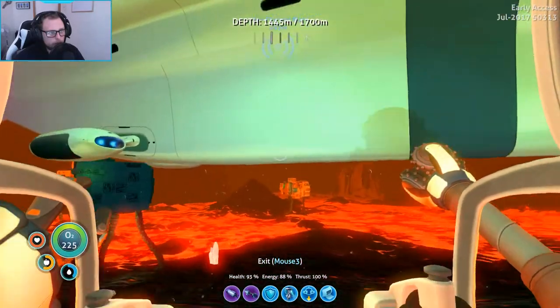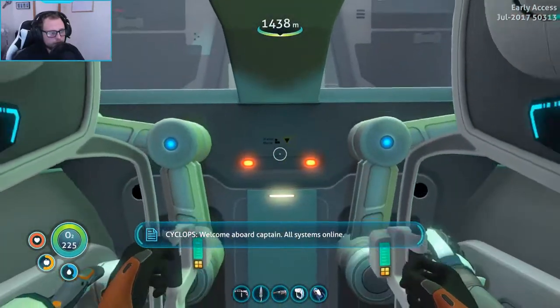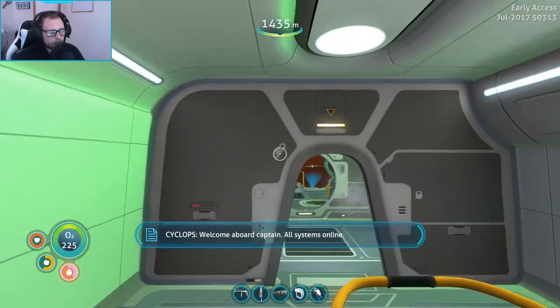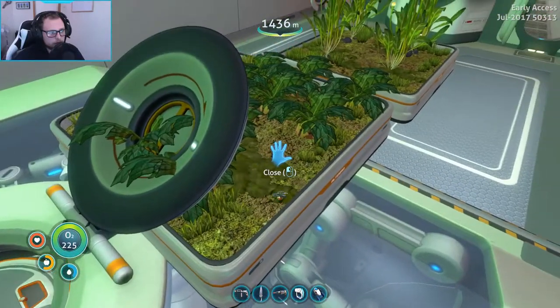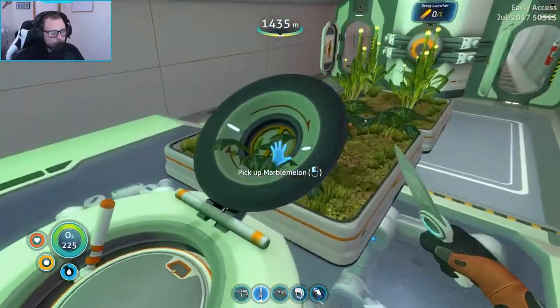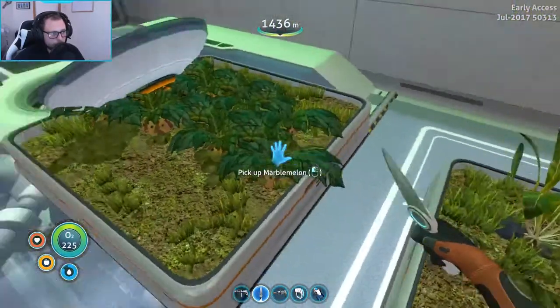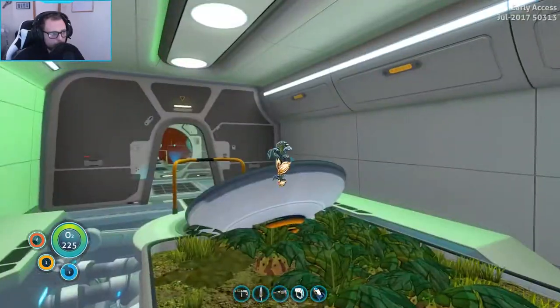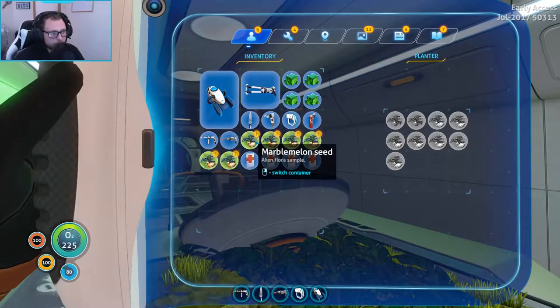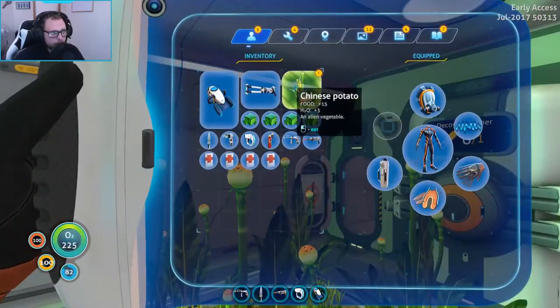We may just be able to put the prawn suit in here and it will force us out. Welcome aboard, Captain. Okay, that works for me. Systems online. Let's just eat some of these marble melons for now. Let's also cut a couple up to repopulate the planter. Yeah, mostly repopulated. We can eat a couple of these as well.